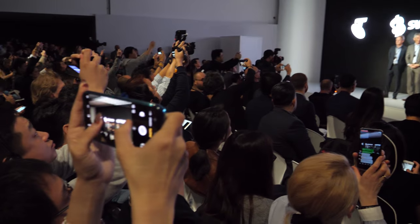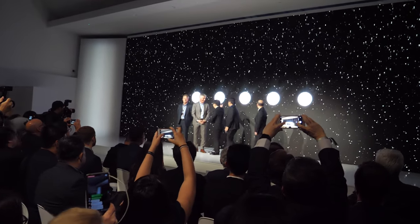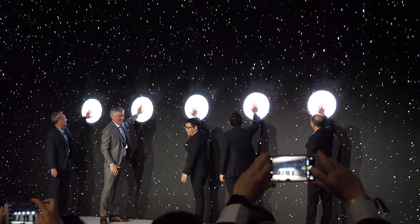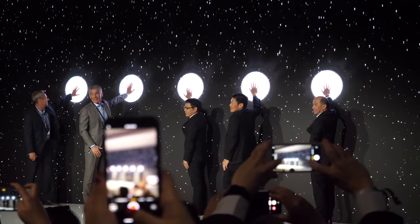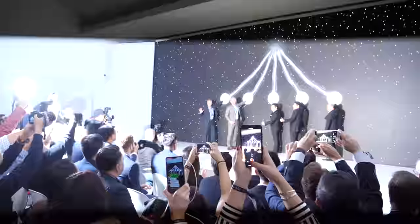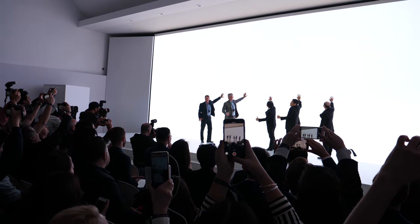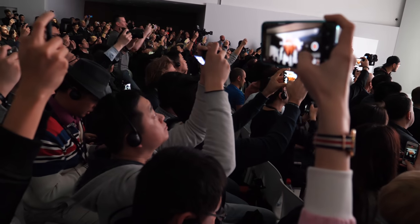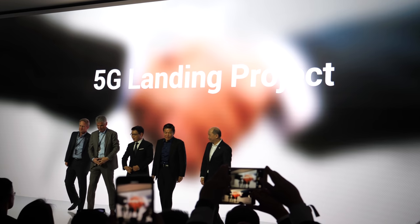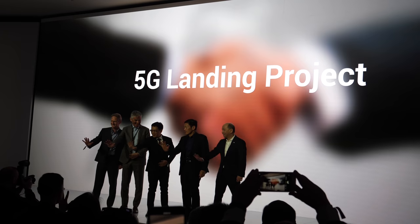Next, we'd like to invite you all to place your hands on the screen for the launch of the Oppo 5G landing project. 3, 2, 1. Now the 5G landing project is officially launched. We would invite you all to capture this great moment with a group photo.